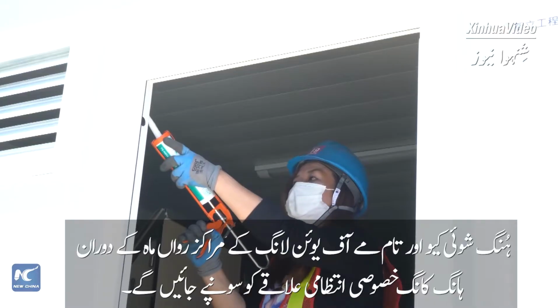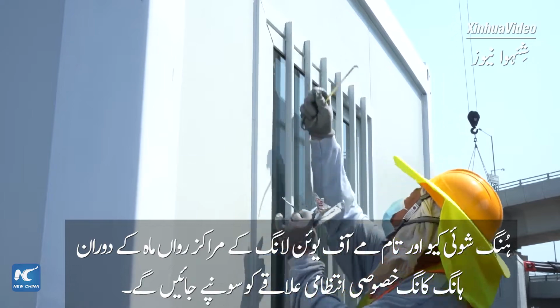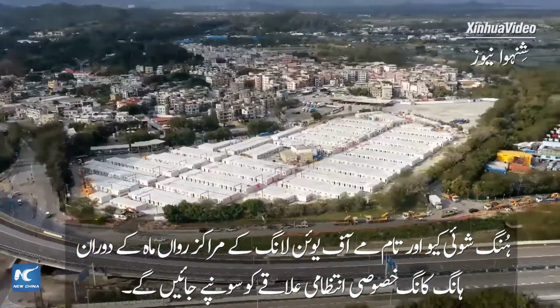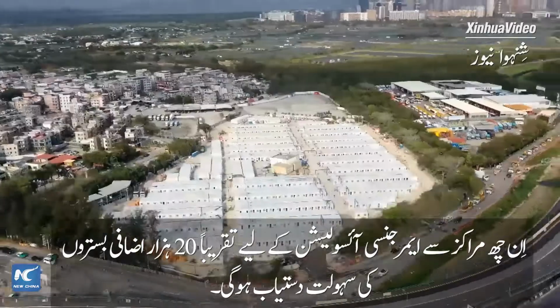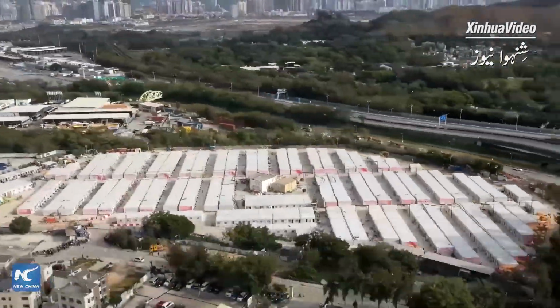The other projects in Hung Shui Kiu and Tam Mei of Yuen Long will be handed over to the Hong Kong SAR government this month. The 6 facilities will provide about 20,000 additional beds for emergency isolation.